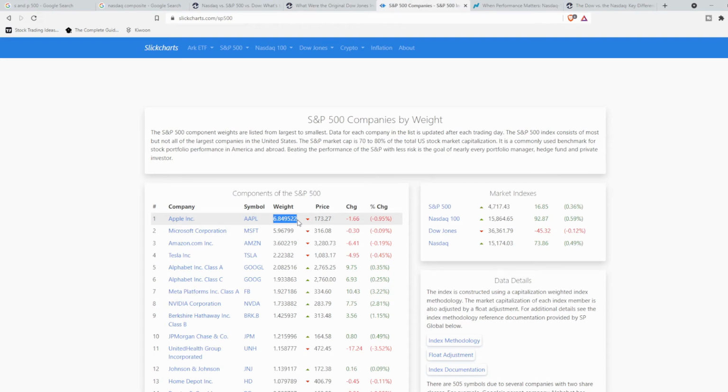And what's really interesting about the S&P 500 is that not only do they need a market cap of at least 11.8 billion, but they also need to have public ownership of at least 10% of its shares and positive earnings in the most recent quarter and the last 4 quarters to even qualify to be in the S&P 500. Now we know the basics of how these indexes are set up and how they're made.